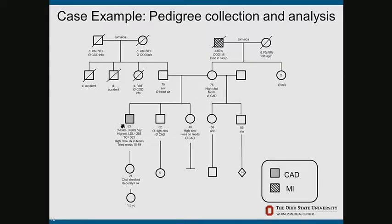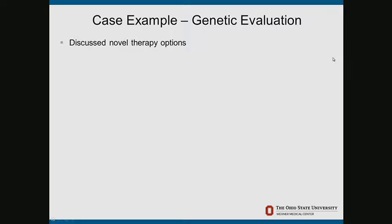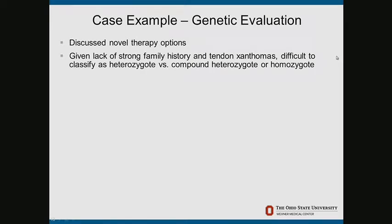And as you can see, though, he has a lot of relatives potentially at risk, including a daughter and a granddaughter and some nieces and other family members. So during that visit, we discussed some of these novel therapy options that hopefully could help this patient. And it was interesting because given what his pedigree looks like, given his lack of physical features, we weren't really sure how to classify him into what type of FH he was.